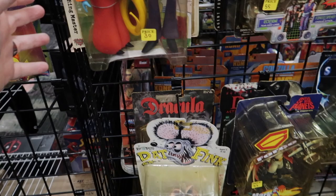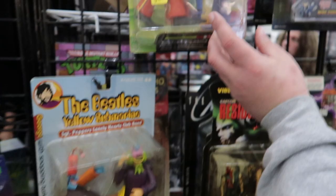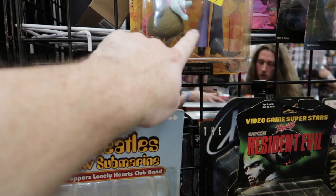Ooh, these old McFarlane Beatles Yellow Submarine figures. I used to have both sets of those because this is the Pepperland set. And then there's another one behind me. Oh, there's the John Lennon with Jeremy. That's awesome. So, I had the Ringo, but his head fell off. Oh no.